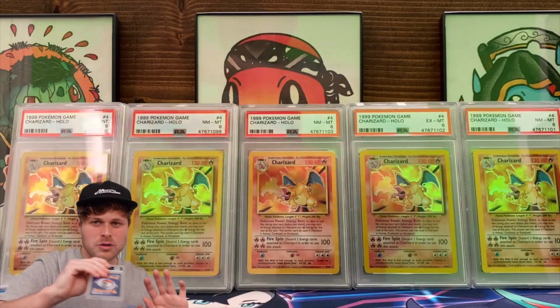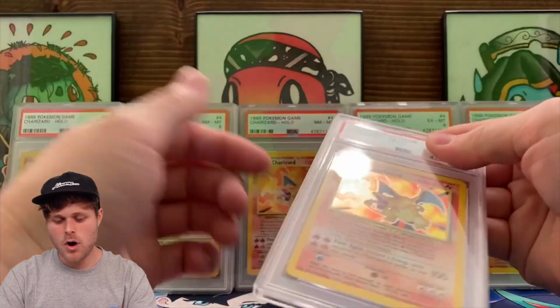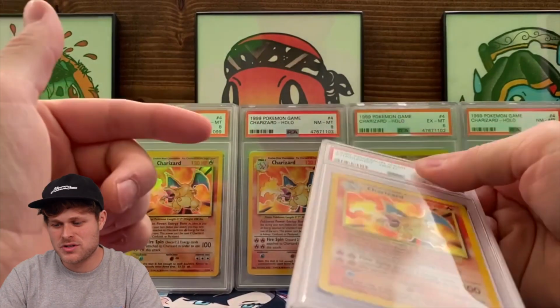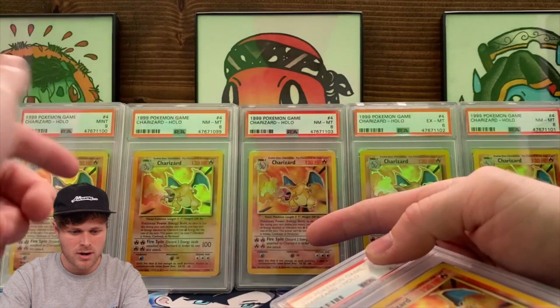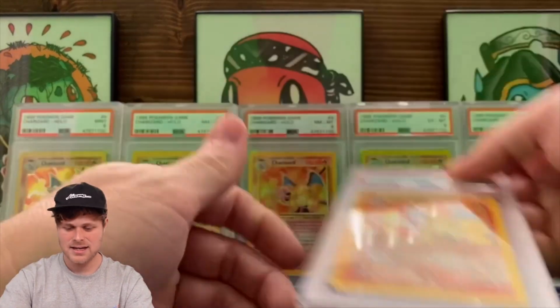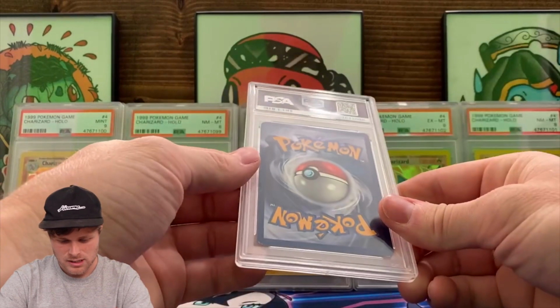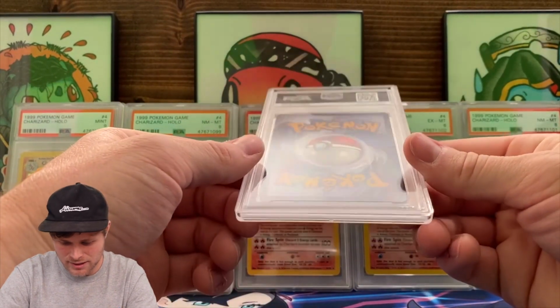And you know what's the coolest part about these? Obviously 11 Charizards is awesome, but all 11 of these have sequential numbers. They're all in like 101, 102, 103. Back there is probably 104. We got 100, we got 99. Here we've got 98. So, it's gonna be hard to tear any of these out if I wanna separate one of these from the collection.